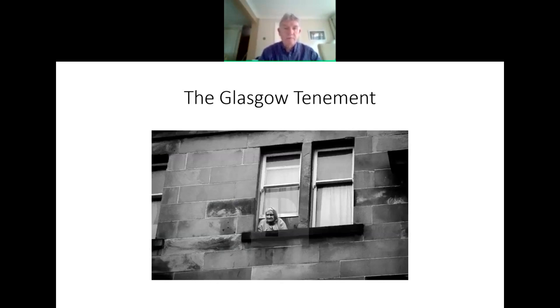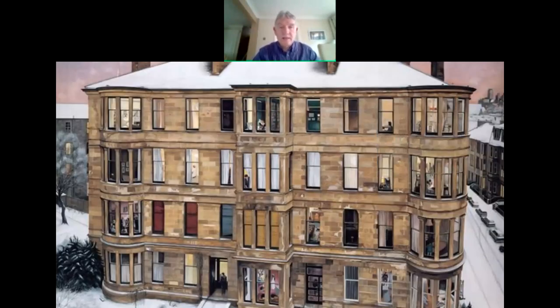And of course the tenements also spawned this wonderful activity, which is not quite an Olympic sport yet, and that is windy hanging, where you could just look out your window, see what was happening in your street, gather up the information, and then you could tell everybody in the community all the gossip and scandal as viewed and scanned from your own window.